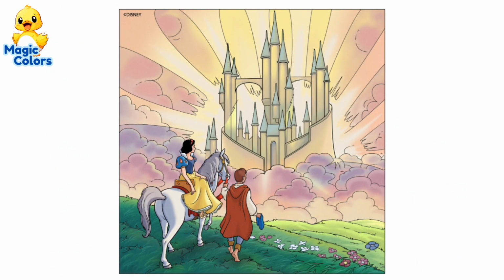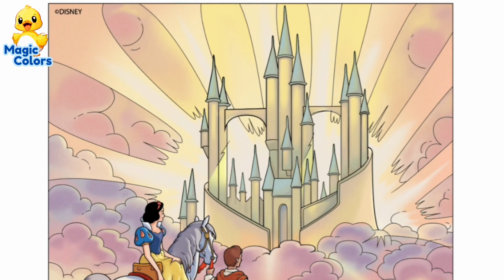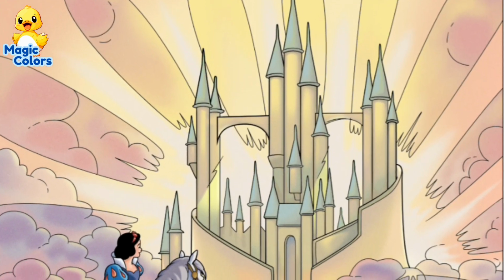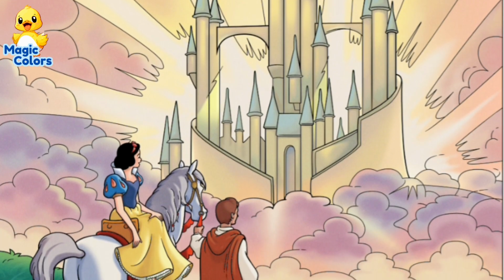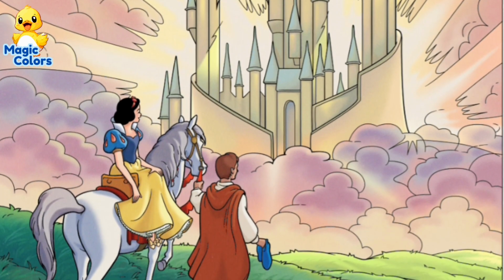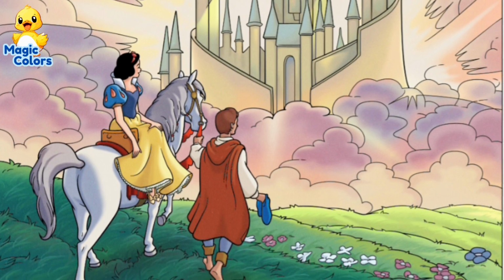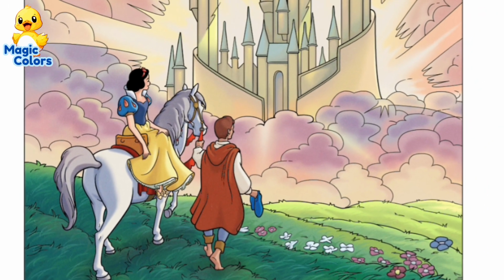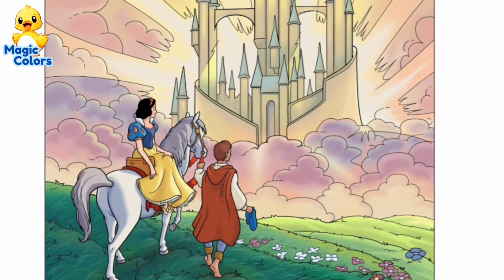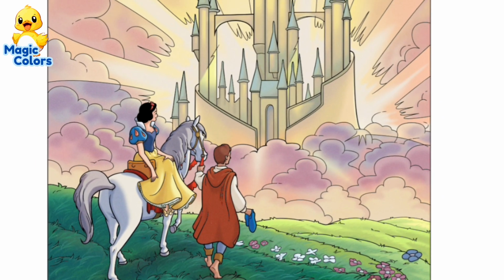Snow White rode a horse led by Prince Ferdinand, who was heading to the palace. The palace looks like it is above the clouds. It is very beautiful, majestic, and extraordinary.